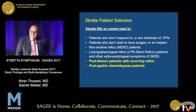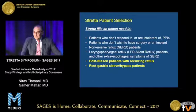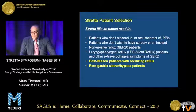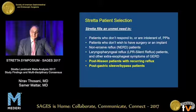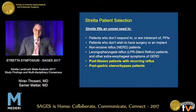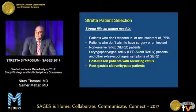So just to recap, Stretta fills an unmet need in patients who are either intolerant or don't respond to PPIs or don't wish to continue on PPIs, like the Beauty and the Beast. Patients who don't wish to have surgery or an implant, and I'm talking about the magnetic beads that are available that you have to operate, usually operated upon the stomach. And these are the other indications, and most importantly, in my case, post-Nissen patients with recurring reflux and post-gastric sleeve and bypass patients. And contraindications, of course.